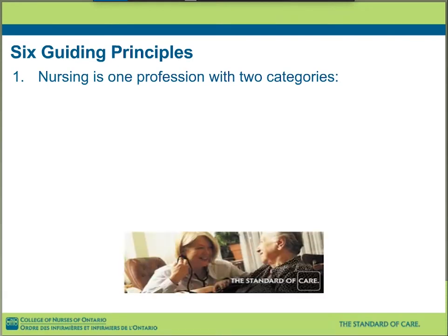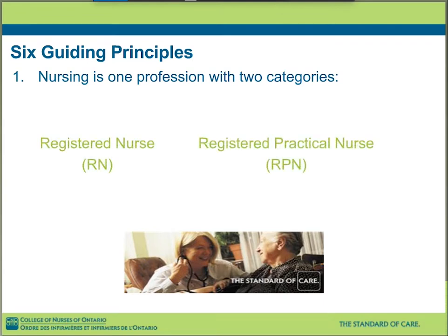In Ontario, nursing is one profession with 2 categories: registered nurse, RN, and registered practical nurse, RPN. When the college uses the word nurse, it is referring to both categories, unless RN or RPN is specifically stated.